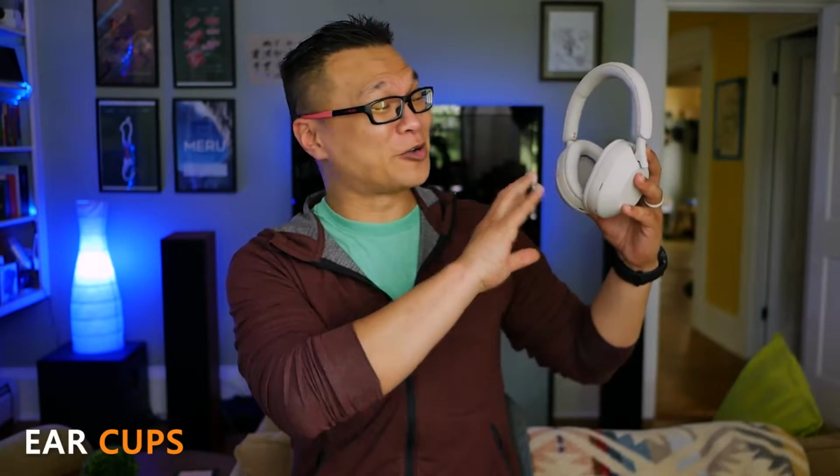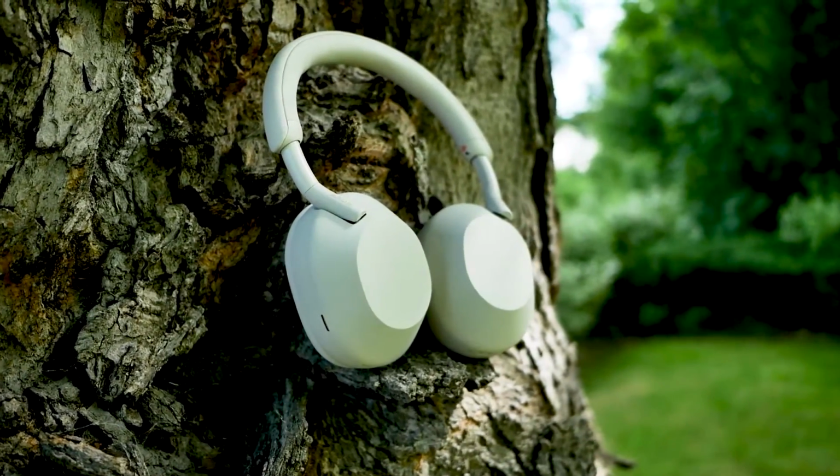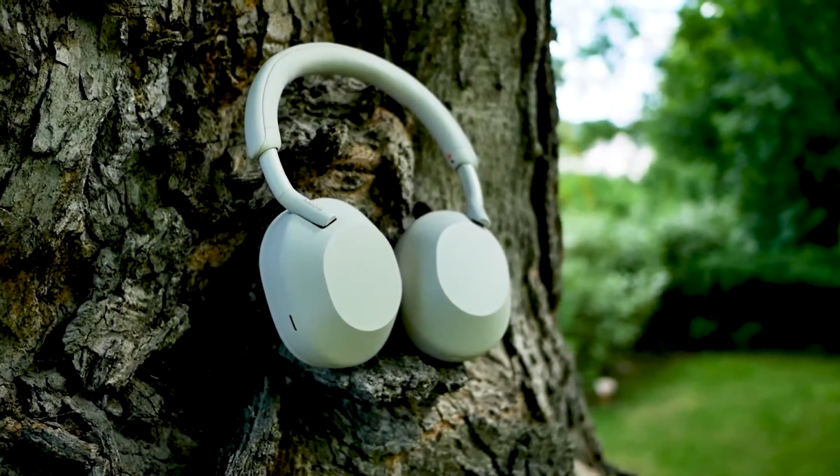The ear cups, I'll tell you what, are super comfy. Your ears will feel like they're sitting in a really plush, cosseting armchair, for the lack of a better explanation. And when you combine this with the superb and improved weight distribution across the entire unit, I can wear these things for hours on end, no problem whatsoever.